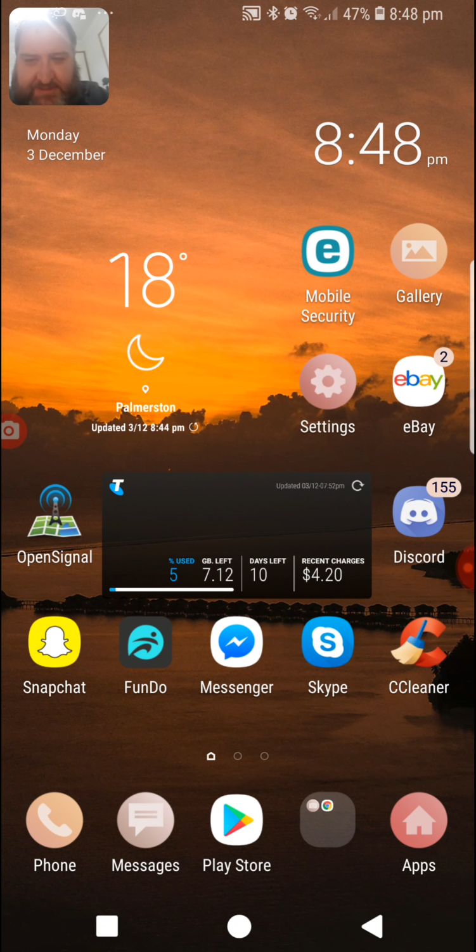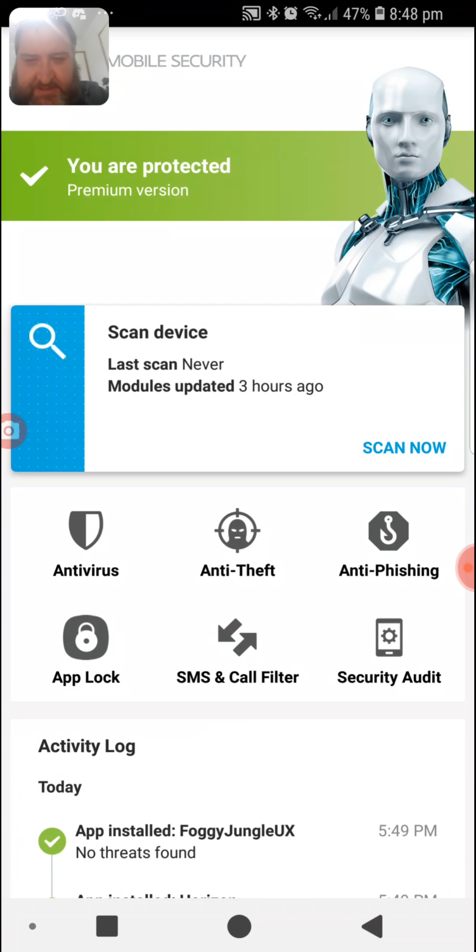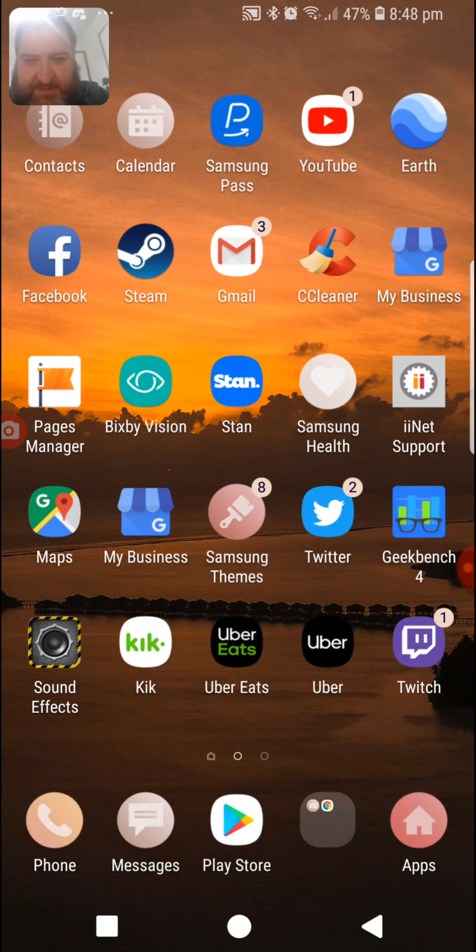This OpenSignal app works pretty well for testing Wi-Fi signals and mobile signals. Security features are pretty good. I've got it set up with anti-theft on there and a bunch of other stuff as well. And it's got a spam feature which tells you if it's a spam call or not, which is great.